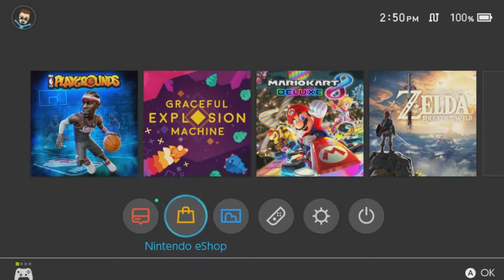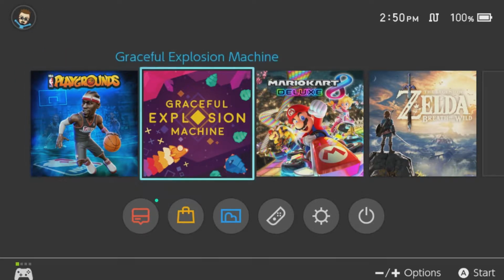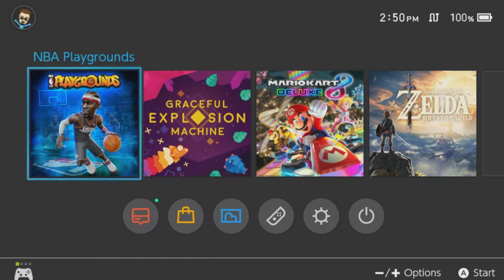At number two, we have the Switch's home menu. Now, I can say this is a very clean UI. It's fast, fluid. It definitely feels modern. I have no complaints with it, but there is a couple of things that could definitely change in the future. For one, we cannot actually organize our games or put them in folders, so make that happen.